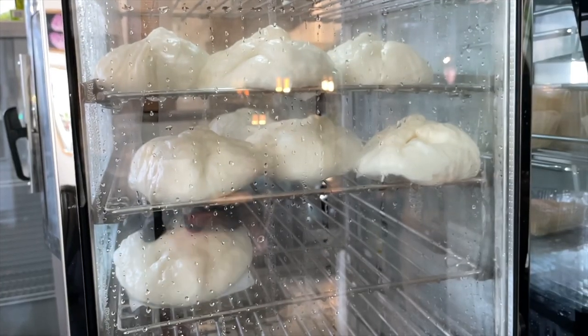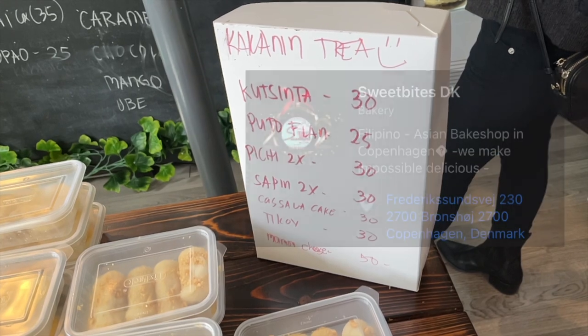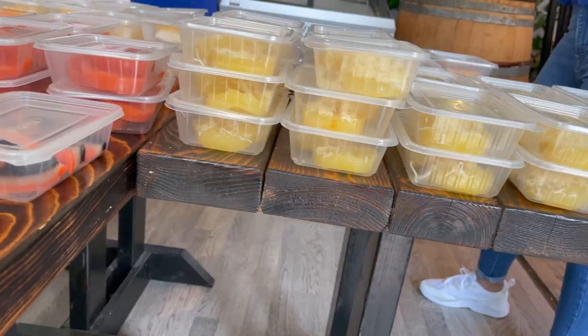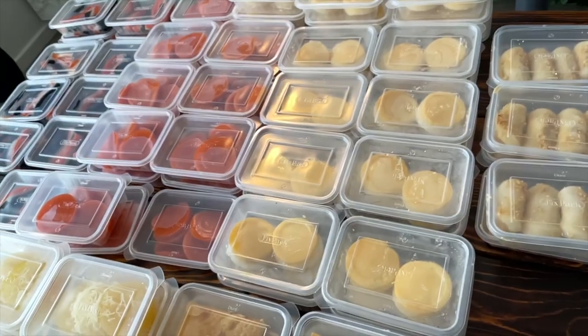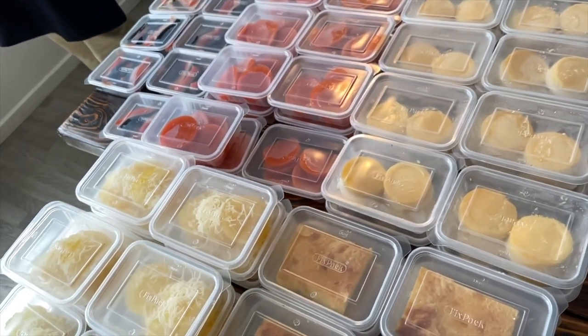They also have siopao and a whole lot of kakanin, or rice cakes. I suggest following them on Facebook since the owner usually posts a video of what's on sale for the day. Make sure to grab some drinks as well, as they offer milk tea and halo-halo, among other things.